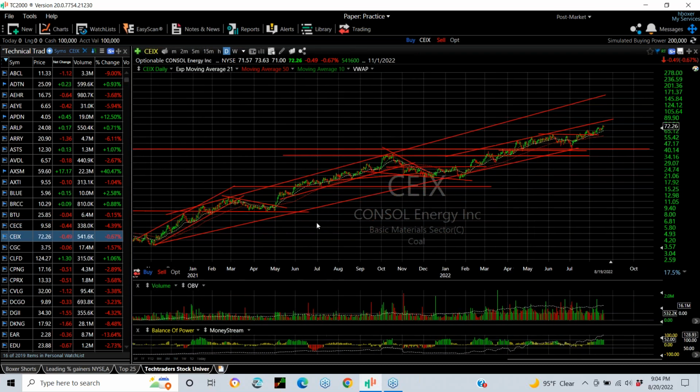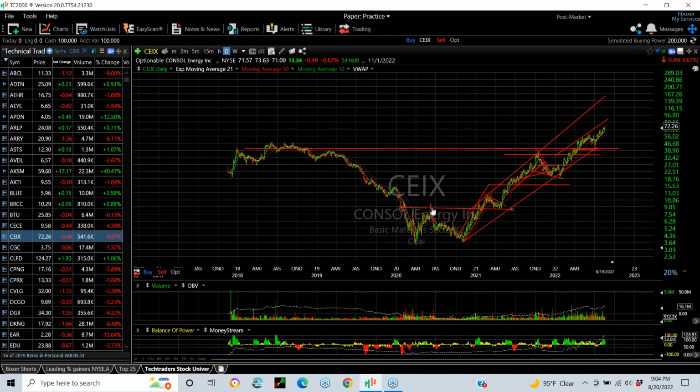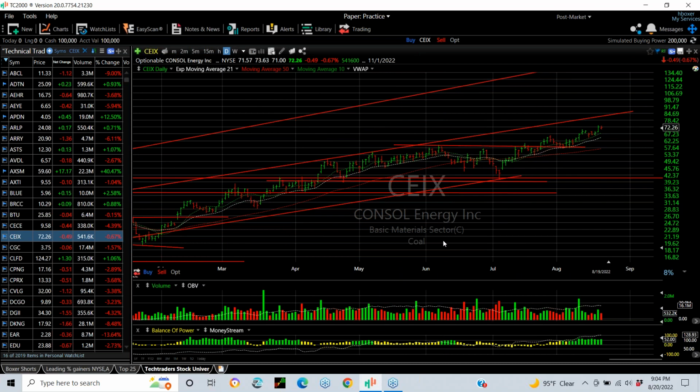Coal stock CEIX, Consol Energy. Look at that runner. New all-time high on Friday. Looking for more. Extension target, 84.